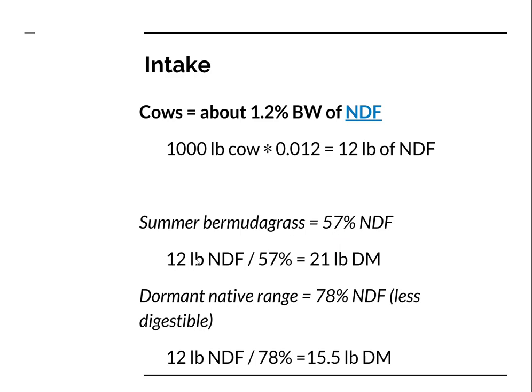So if you take 12 pounds of NDF, divide by 57%, we'd estimate that a 1,000-pound cow would eat about 21 pounds of summer Bermuda grass dry matter. Now this cow is going to eat about 12 pounds of NDF every day, but if we're trying to graze her on dormant native range, that might be 78% NDF, which means it's got more fiber in it, it's less digestible. We can still use this formula to estimate intake.